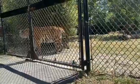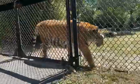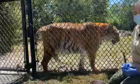In the wild, tigers typically live 8 to 10 years. In human care, they can live into their mid to late teens. Some have lived to be 20, but average lifespan is usually 16 to 18 in a zoo setting.